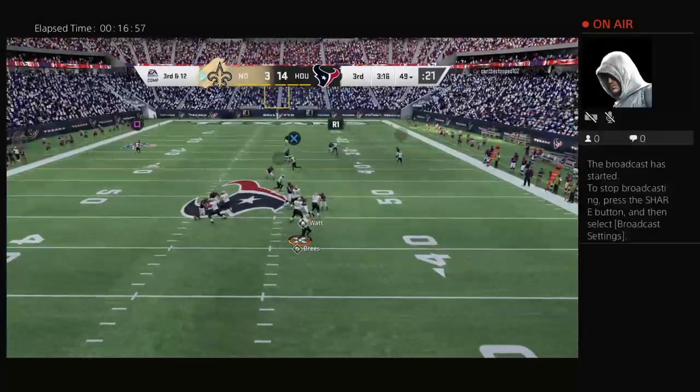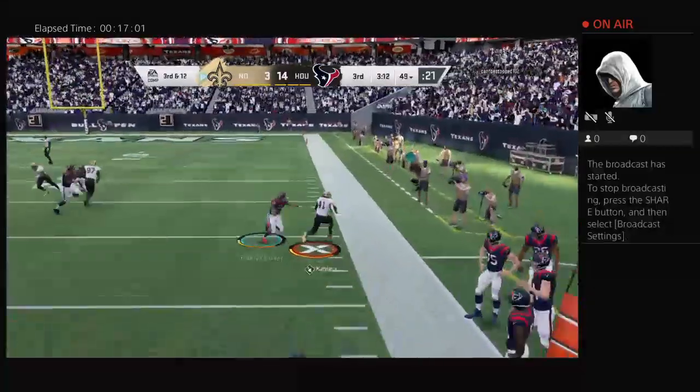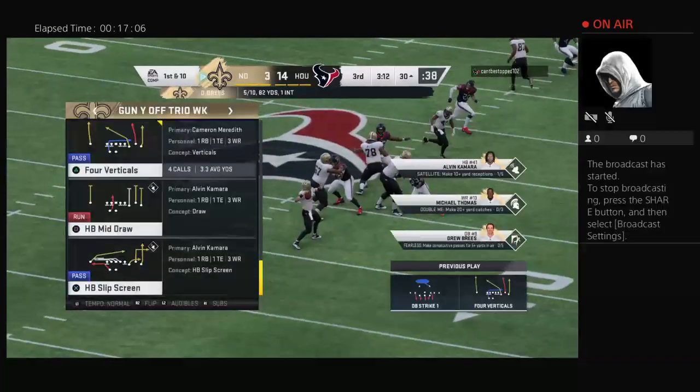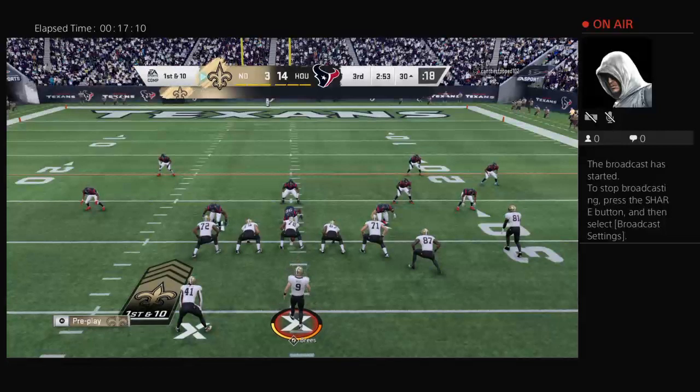Working from the gun, it's Breeze. Out of the backfield, that's complete to Kamara. And they'll get this to the 30-yard line before crossing over out of bounds. And a nice gain of 21 yards.